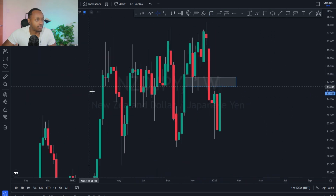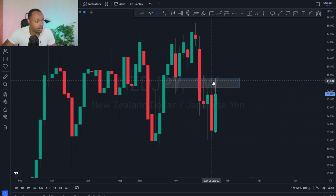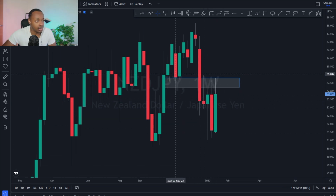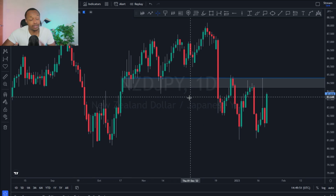If I flick to the weekly time frame real quick, you can see we do have a lot of wicks up here. We've had this week's bullish candle with a big wick to the upside. Last week, a nice little wick, and a couple of weeks before that, a big wick to the upside as well, and a few wicks there too. So this 84,500 region is a very important area for NZD JPY.